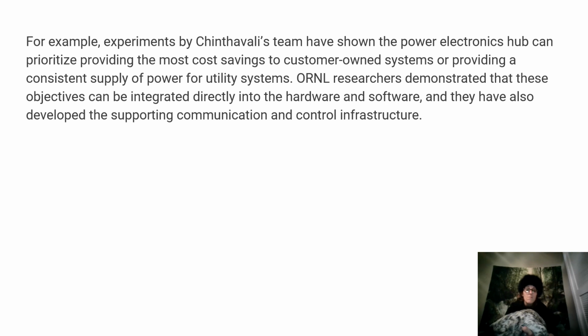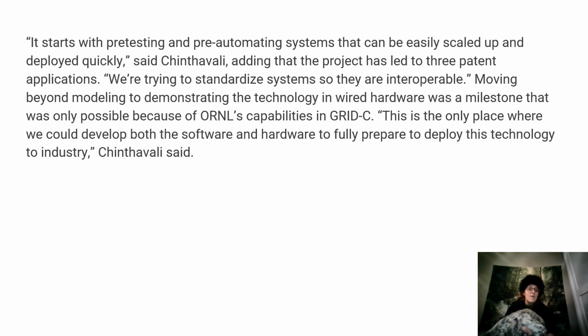ORNL researchers demonstrated that these objectives can be integrated directly into the hardware and software, and they have also developed the supporting communication and control infrastructure. "It starts with pre-testing and pre-automating systems that can be easily scaled up and deployed quickly," said Chintavalli, adding that the project has led to three patent applications. "We're trying to standardize systems so they are interoperable."